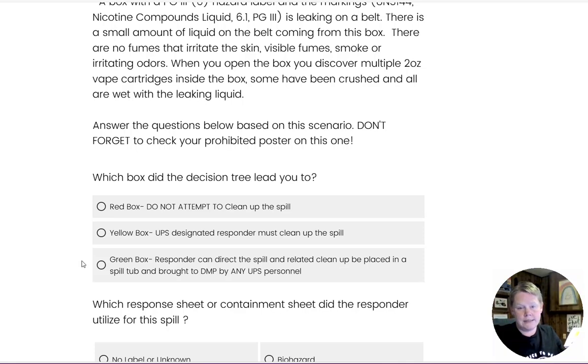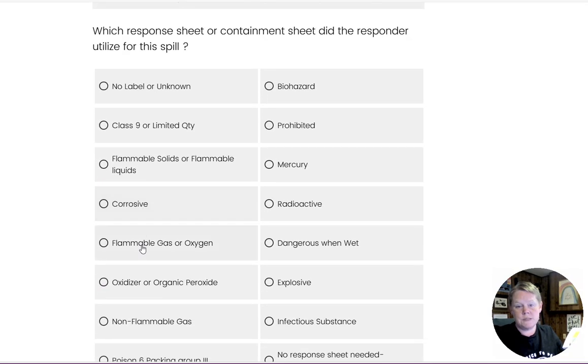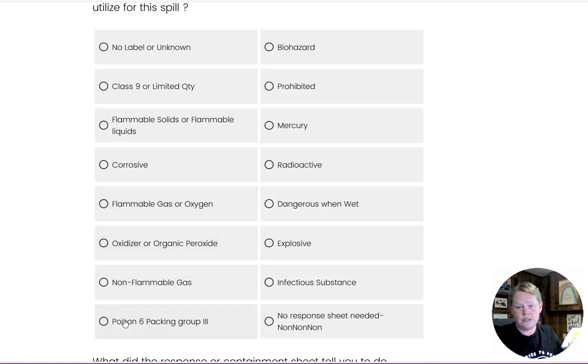So yellow box. And then what response sheet did we use? Well, we are going to go to this one right here, Poison 6, Packing Group 3. It's so special that it has its own page. So let's go ahead and turn to that page because this isn't one that we deal with a lot. This hypothetical doesn't come up a lot. So go ahead and find your Poison 6 page.